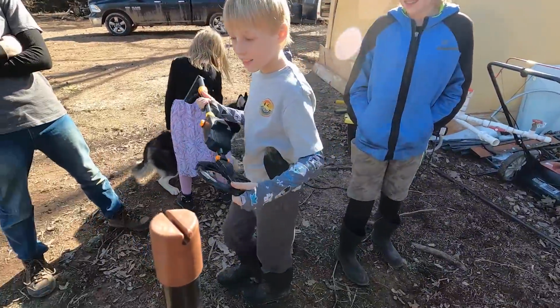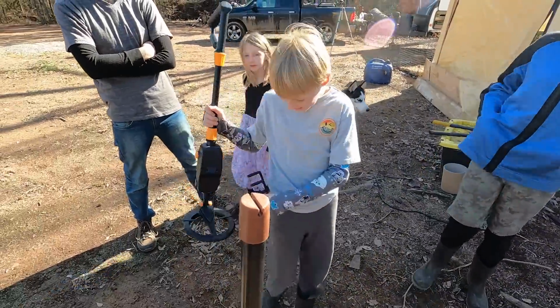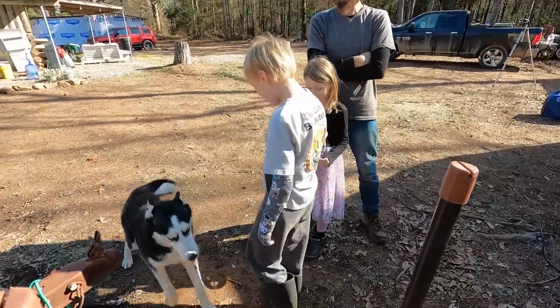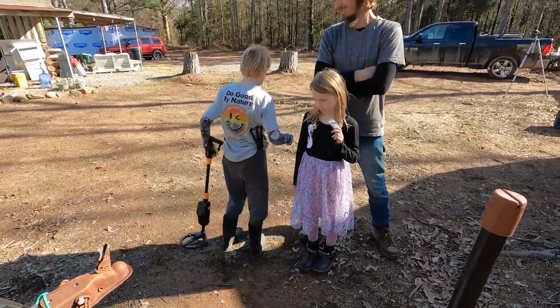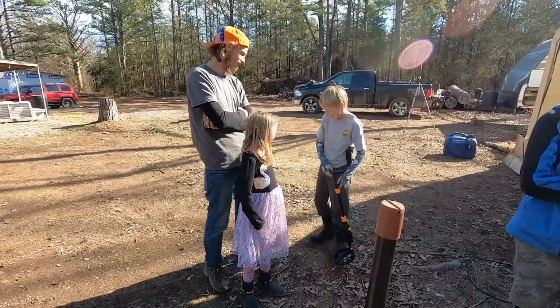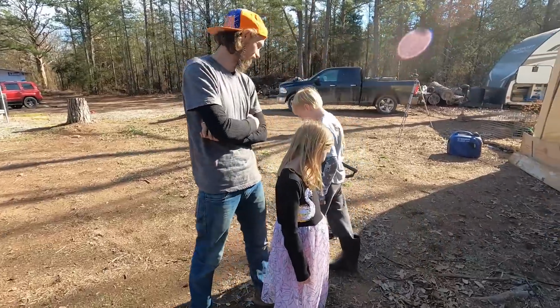Jacob's already got his shovel on his hip and his little metal detector. Yeah, and your rake. I thought I found something. You're ready, huh? You thought you found something? Yeah, I thought I found something. For every nail you find in my yard, I'll give you 5 cents. What? All you need to find is 20 nails for $1, Jacob.